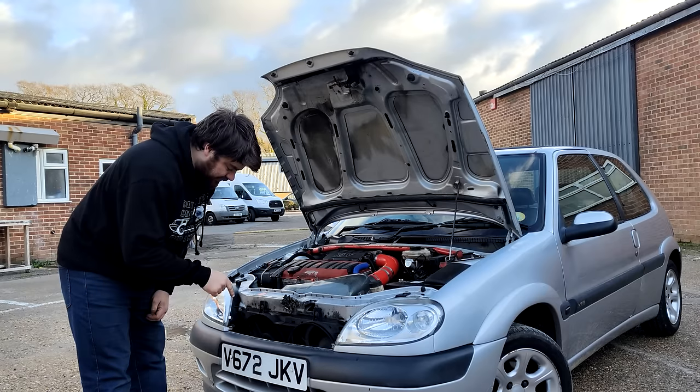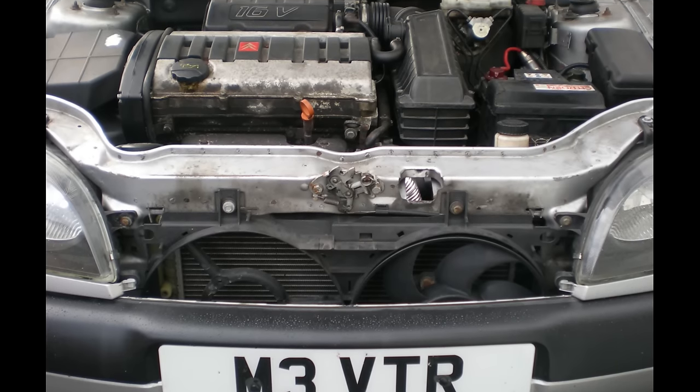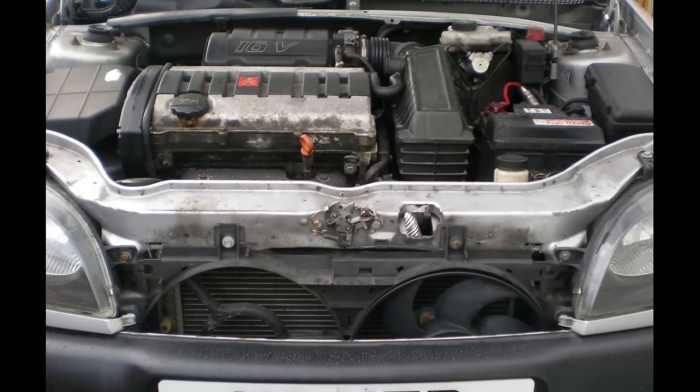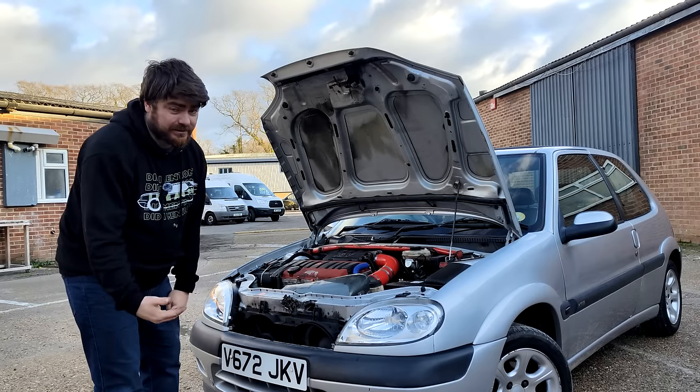The reason that's fun is because if your number plate says M3 VTR and you chance across someone who goes, oh, there's a chav in a Saxo with a private plate, and it says VTR on it, and they know from their Max Power days that means you've only got 90 horsepower.